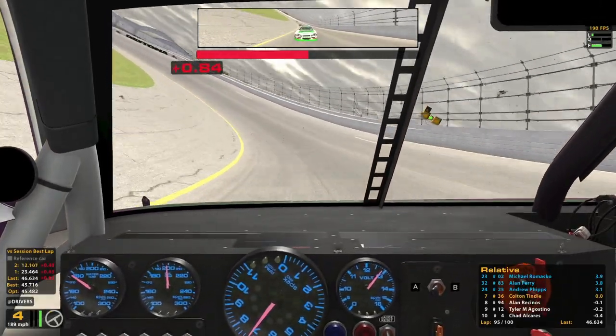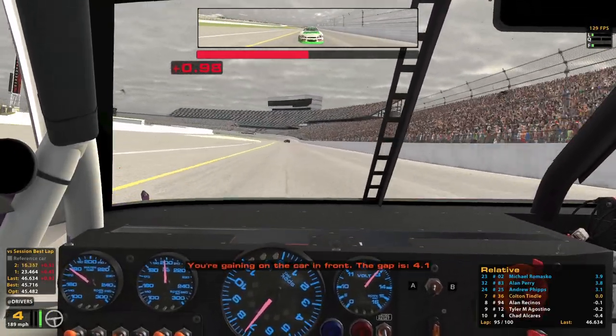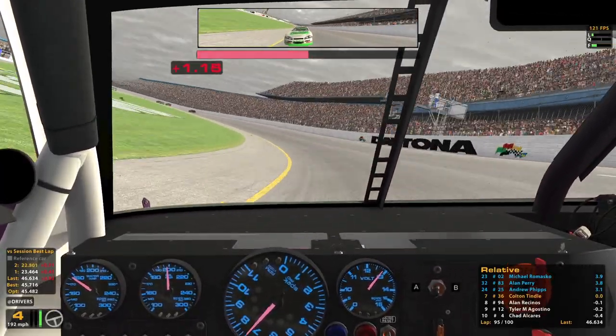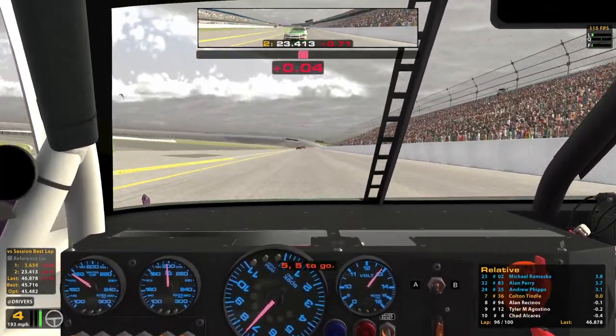.1 ahead to the end of that group. You're gaining on the car in front. The gap is 4.1. The chief says we are gaining on them still. I think it has slowed down, however. 5 to go. 5 to go.